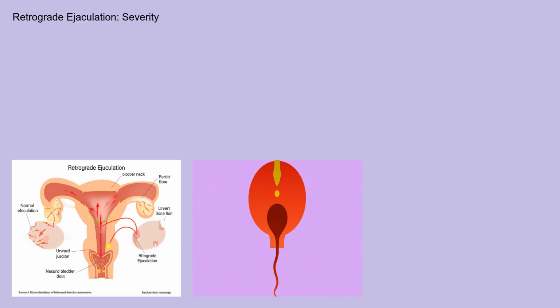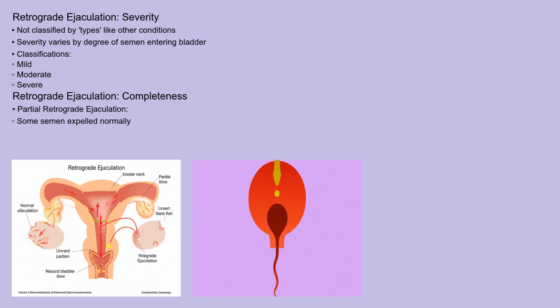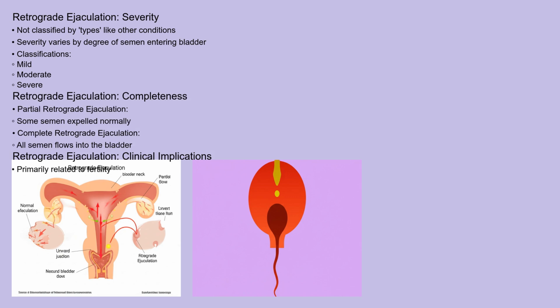While there aren't distinct types of retrograde ejaculation in the same way you might classify cancer stages, the severity can vary. The condition can be classified based on the degree of semen that enters the bladder: mild, moderate, or severe. Some individuals experience partial retrograde ejaculation, where a portion of semen is still expelled normally, while others experience complete retrograde ejaculation, where all the semen flows backward into the bladder. The clinical implications of these differing severities relate primarily to fertility. Complete retrograde ejaculation presents a greater challenge to conception than partial retrograde ejaculation.